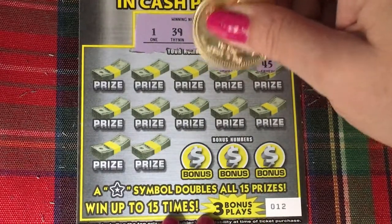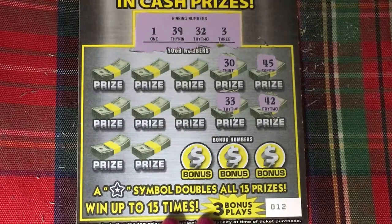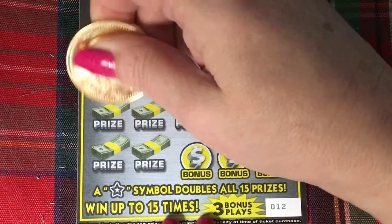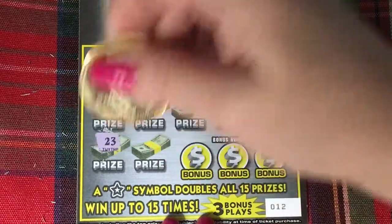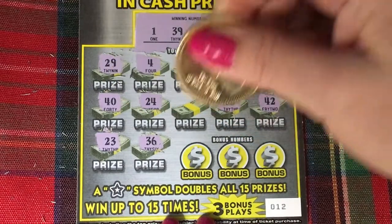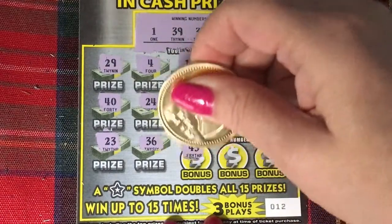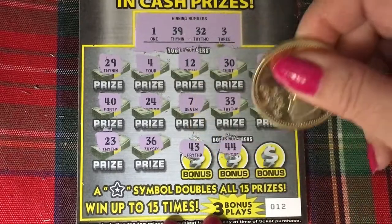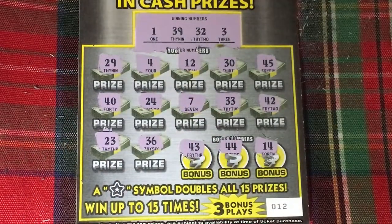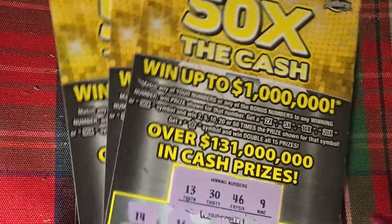I see a 45, a 30, a 42, a 33, a 12, a 4, 29, 40, 23, 36, 24, 7, 3 bonus numbers, 43, 44, and 14. Well, busted on that one. So Florida rings true. 50% back. That's all we got.